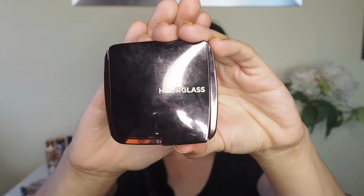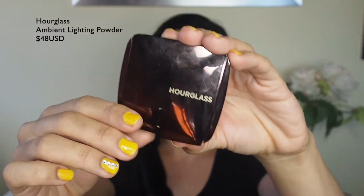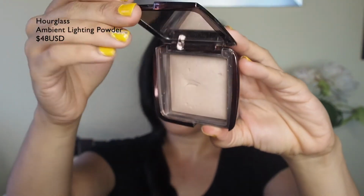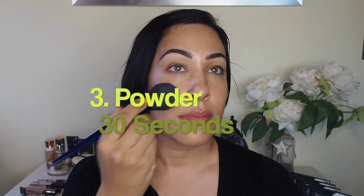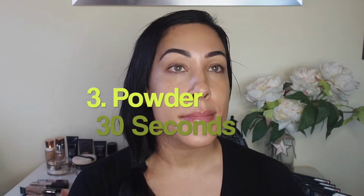The third step, I'm going to set my face, which is going to blur any imperfections and also get rid of any shine. Today I'm using the Hourglass Ambient Lighting Powder, and this shouldn't take any more than 30 seconds.